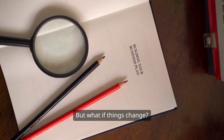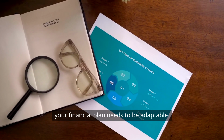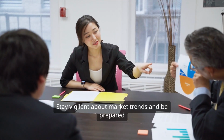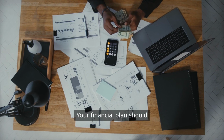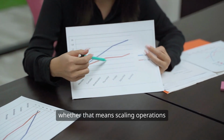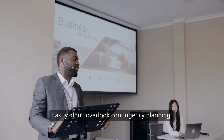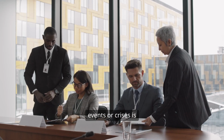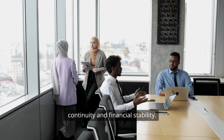But what if things change? The business environment is dynamic, so your financial plan needs to be adaptable. Stay vigilant about market trends and be prepared to adjust your strategy accordingly. Your financial plan should evolve as your business grows, whether that means scaling operations or entering new markets. Lastly, don't overlook contingency planning. Having backup plans for unexpected events or crises is essential for ensuring business continuity and financial stability.